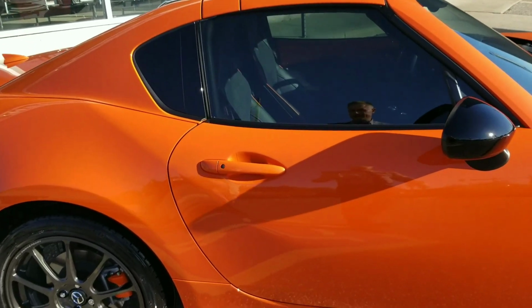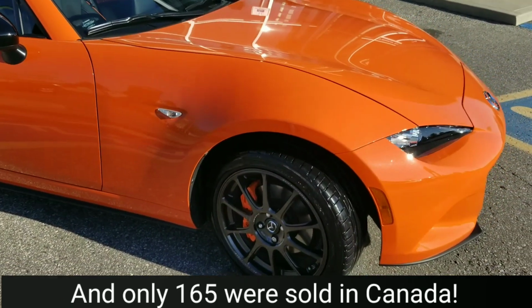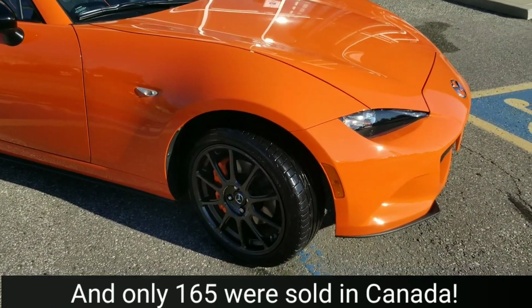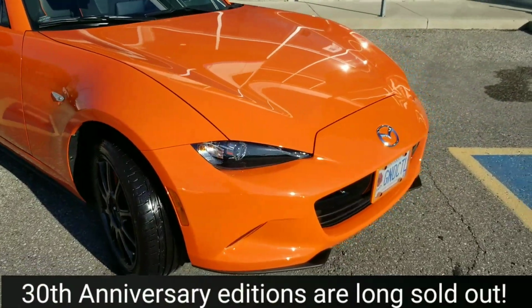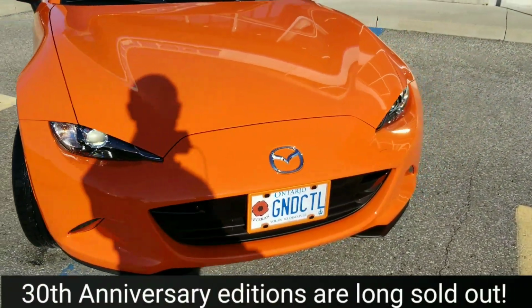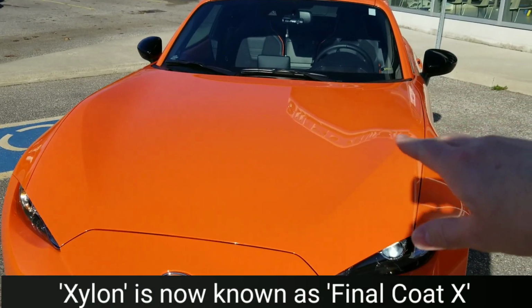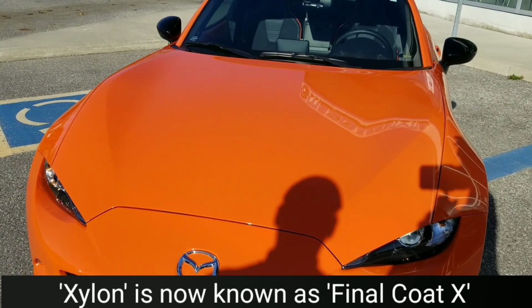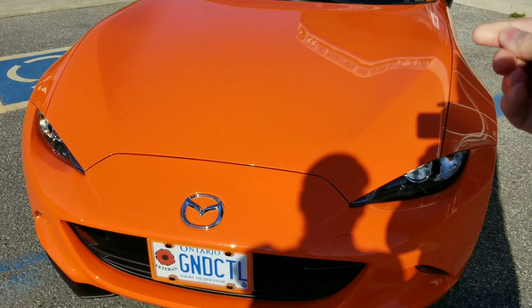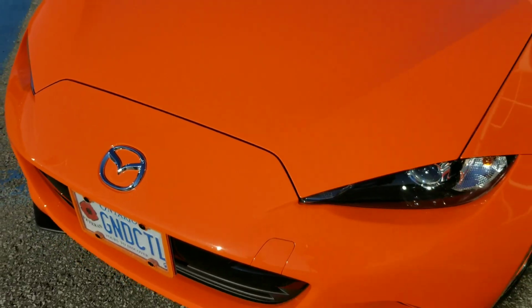Now, as far as the serial number for this, Dennis? It's 1172 out of 3,000 made in the world. Wow, 1172 out of only 3,000 made in the world. That is awesome. Now, you've done a couple of things to protect the vehicle. You've got the Xylon paint protection on there. And what that's going to do, it's going to protect it from any acidities, tree sap, bird poop. It's going to basically keep the paint looking brand new for a long time.